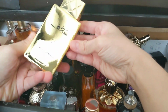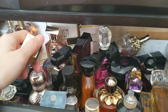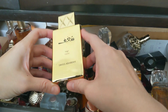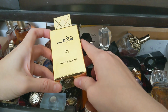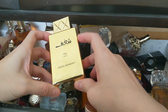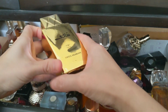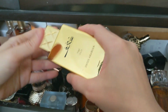Another one that I'm decluttering, this is Swiss Arabian Shaghaf Oud. I do like this, but I don't want to spray on this because it's too oudy and too rosy. Every time I wear this, it takes over my mood throughout the day. And I'm in the mood of decluttering. I tried Maison Lancome Oud Bouquet and I do enjoy that, so I'm thinking of getting rid of this and just buying an Oud Bouquet. Maybe or maybe not, I don't know, but for sure I don't want this anymore. Yeah, this one's leaving.